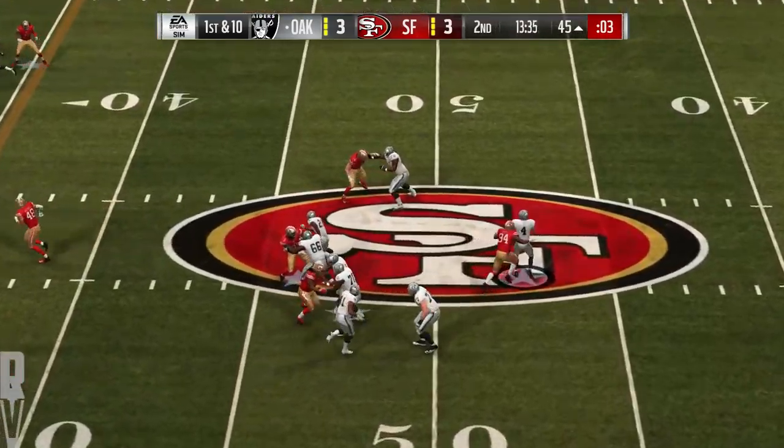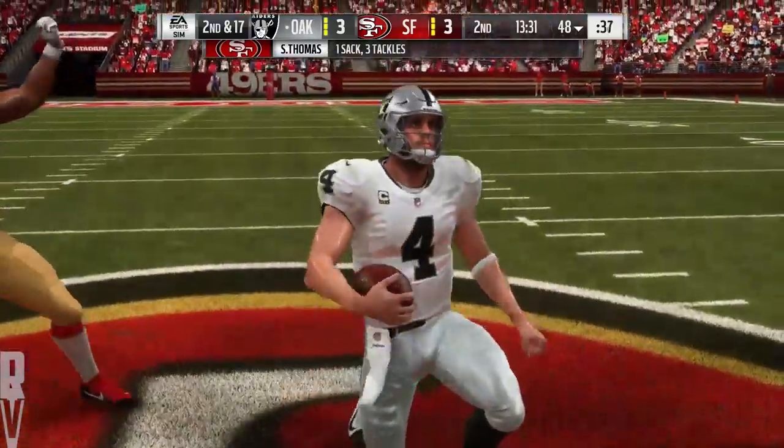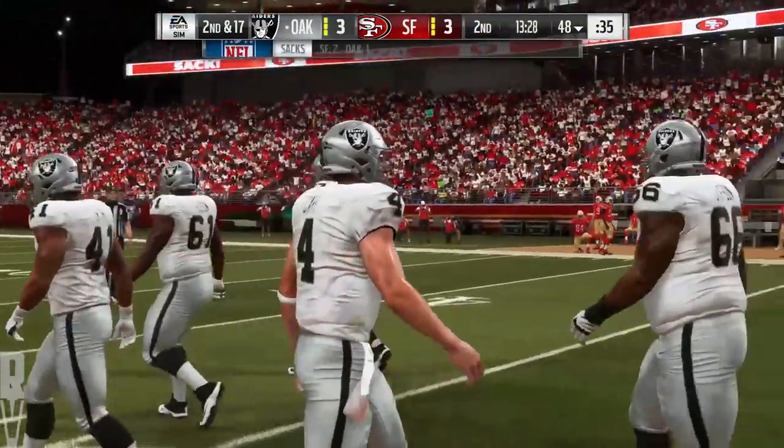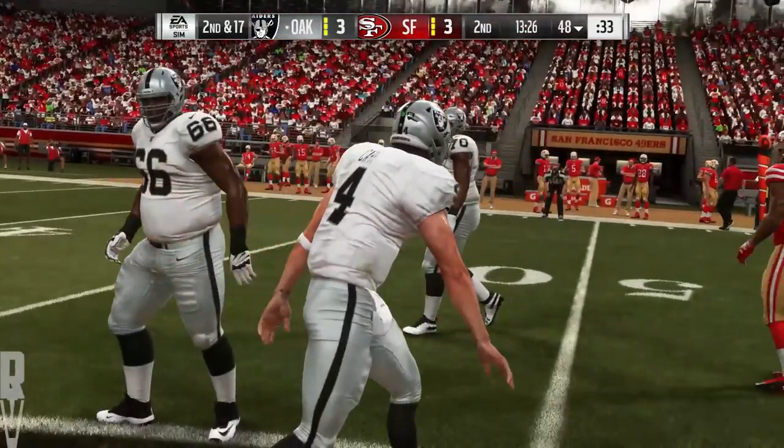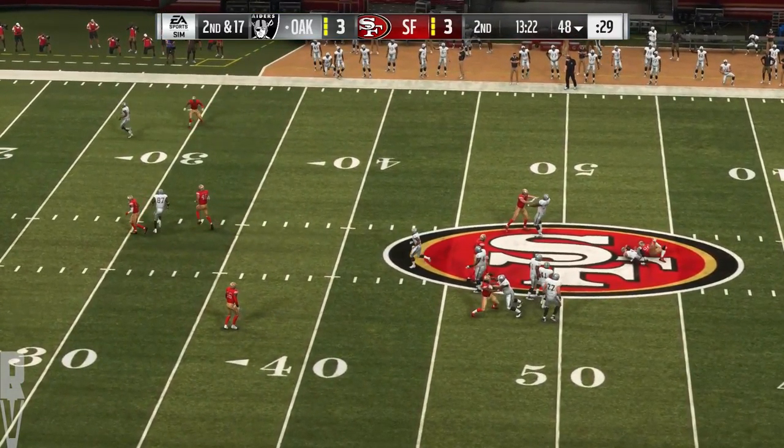They go play action here on first down. And they're going to get him. He's taken down for a sack back at the 47-yard line. Solomon Thomas in there to bring him down for a loss of 7.